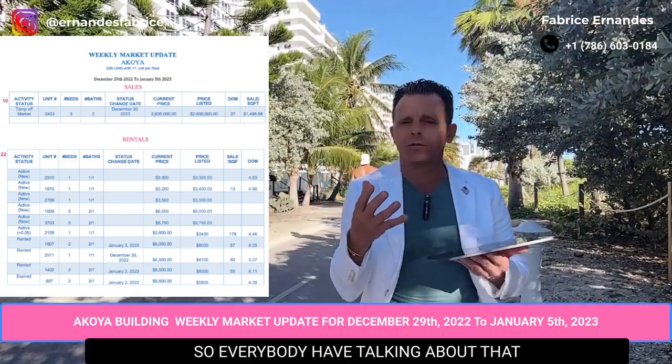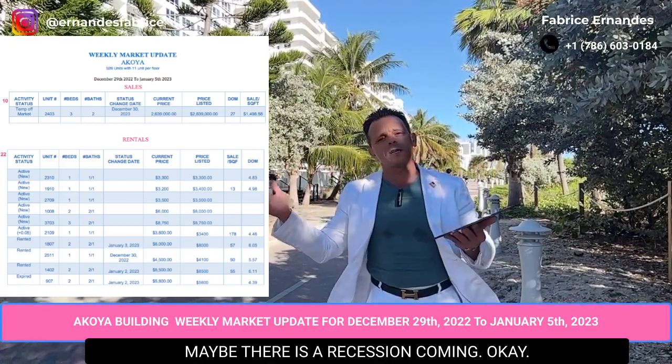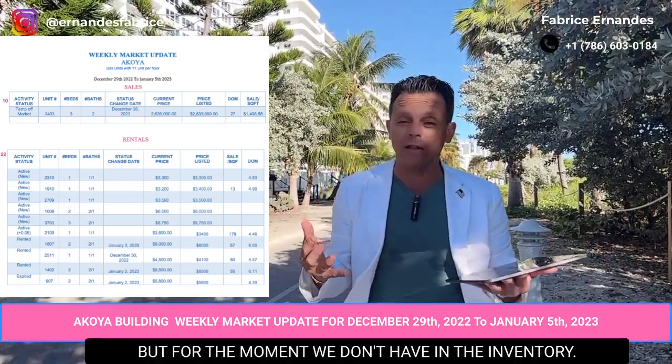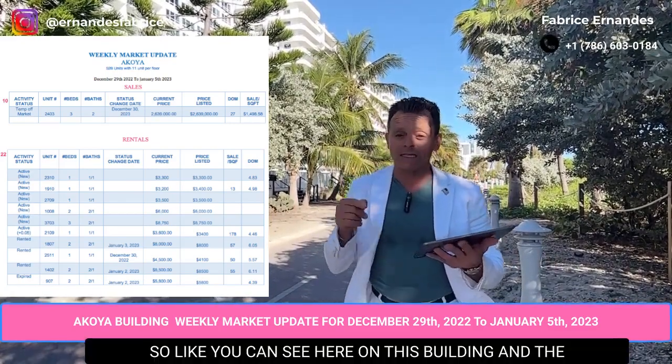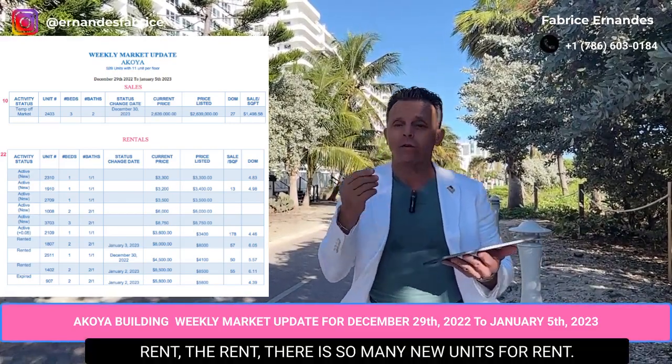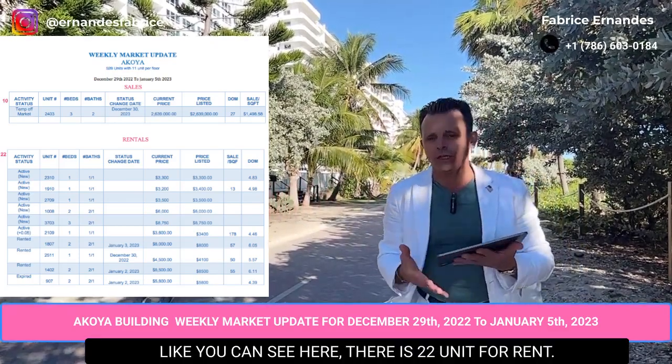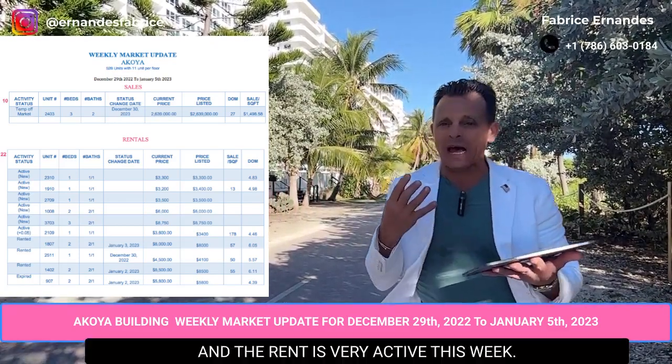Everybody has been talking about a recession maybe coming. But for the moment, we don't have the inventory, as you can see on this building. And on the rental side, there are so many units for rent. As you can see here, there are 22 units for rent, and the rental market is very active.